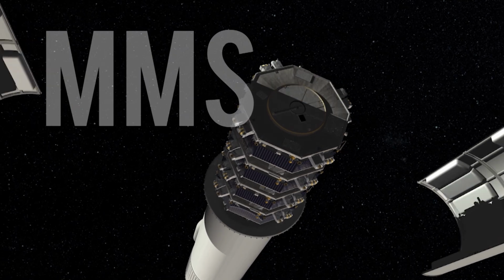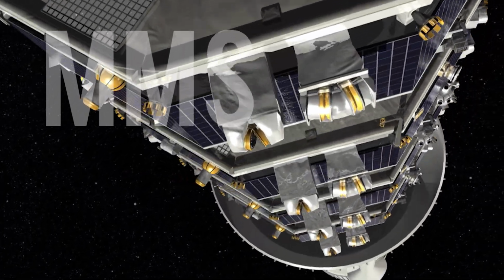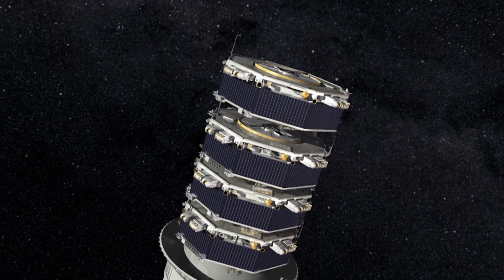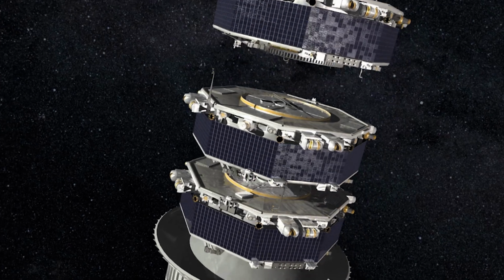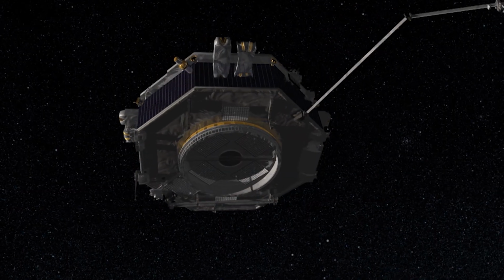The phenomenon of magnetic reconnection is not well understood, so NASA has launched a multi-satellite mission called MMS to try to unlock the secrets of our magnetic field. The MMS mission is a mission consisting of 4 spacecraft which will fly in close constellation to measure a process called magnetic reconnection.